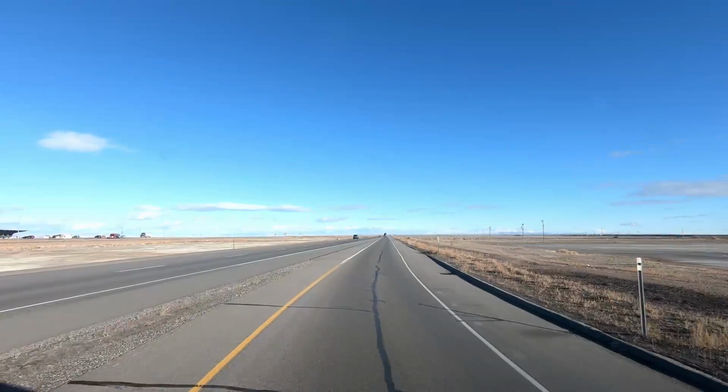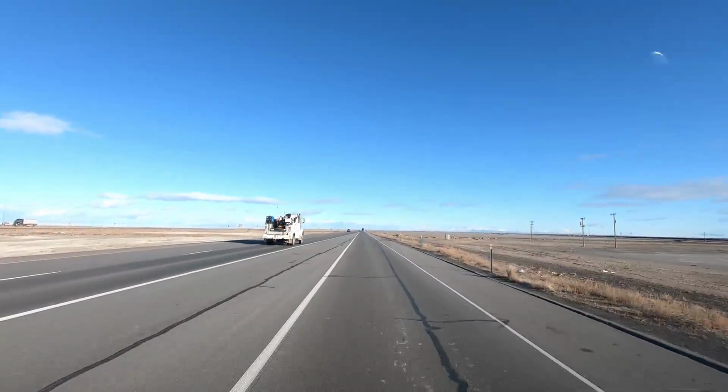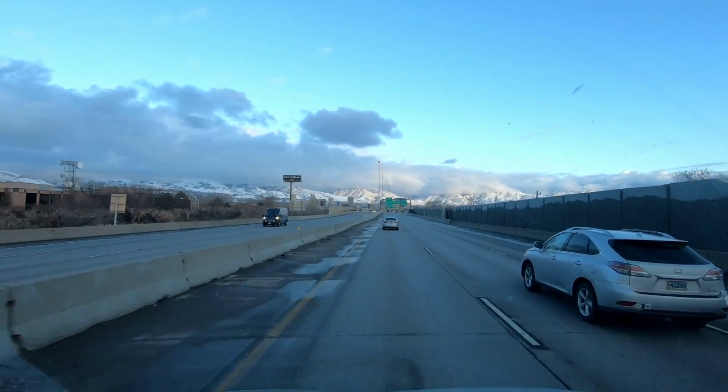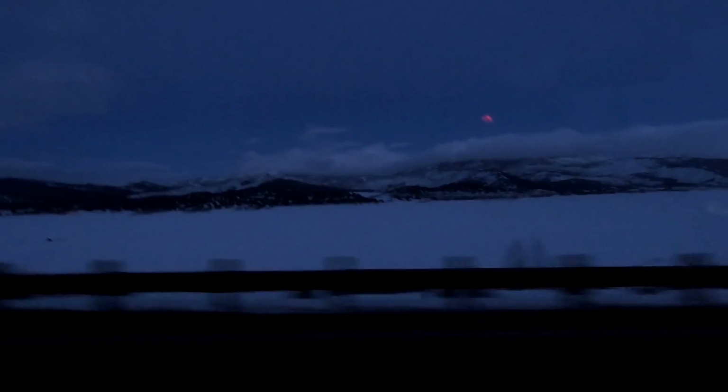All right, back on the road. Next stop, Salt Lake City. Here we are, Salt Lake City! We could skip Denver and just go straight to Las Vegas. We're currently driving all the way around this lake. Our campsite is pretty much directly across from us.